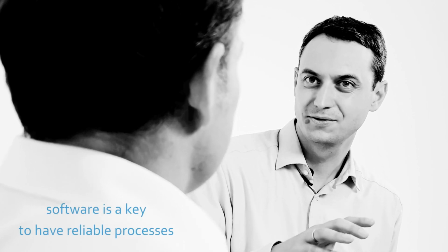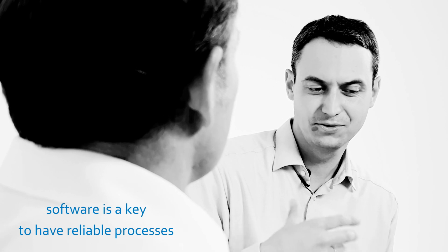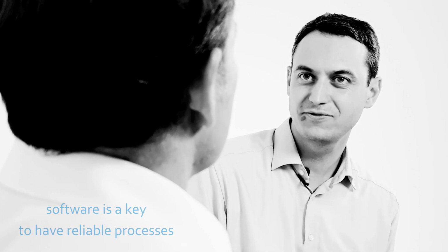And well, software is a key to have a reliable process, to process data in the same fashion, in a reproducible way. And this is crucial for clinical research. So we need to really focus on software in terms of building processes that are reliable and have data processed in the right way. Yeah, completely agree.